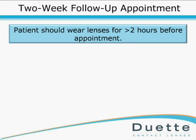Let's talk about the 2-week follow-up appointment. Patients should be wearing the lenses for at least 2 hours when they come in. And we all know that. It doesn't do any good to have a patient walk in and put the lenses on in the exam room and then have you check them. There's a little value to it, but you'd rather have them wearing their lenses in. So encourage them to do that.